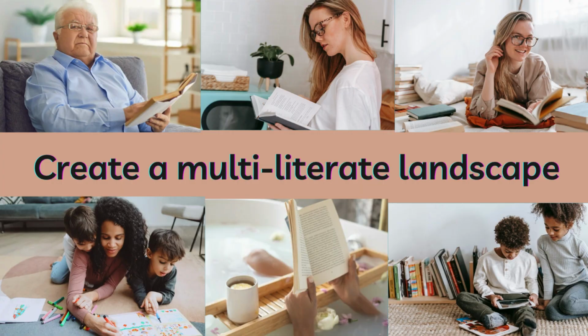So to maximize the benefits of comprehensible input, it's important for our children to be motivated and engaged with the language input they receive. So try to create a positive and supportive reading environment and experience. So I'm at point 3. Create a multi-literate landscape at home. This means spread books around. So spread books, magazines, newspapers around the house, not only on the coffee table.